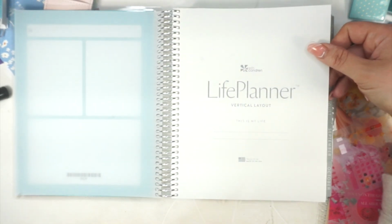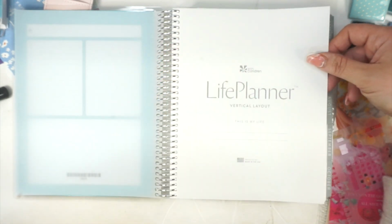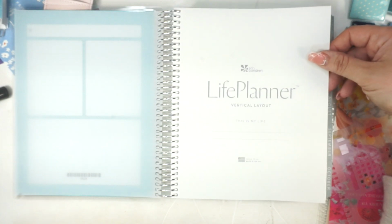And then this font, I'm not sure if this is the same as last year or not. It looks a bit different to me, but I am really liking it. It looks very clean. Opening up to this page, it's just very nice.